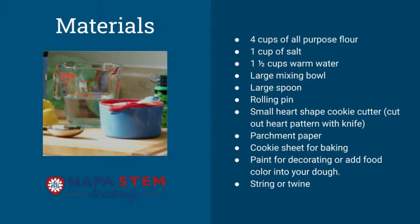The materials you'll need for this one are 4 cups of all-purpose flour, 1 cup of salt, 1.5 cups of warm water, a large mixing bowl and a large spoon, a rolling pin, a small heart-shaped cookie cutter, or if you don't have one, you can cut out your own heart shape, some parchment paper, a cookie sheet for baking, some paint for decorating or add food coloring into your dough, and some string or twine.